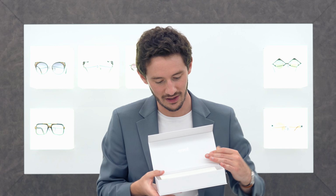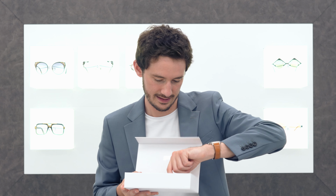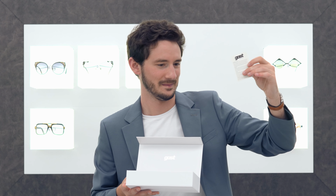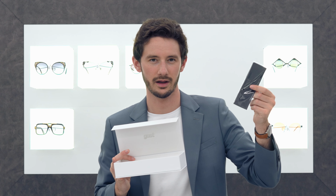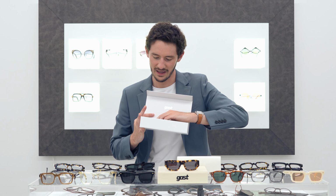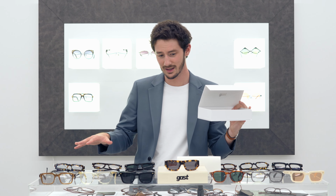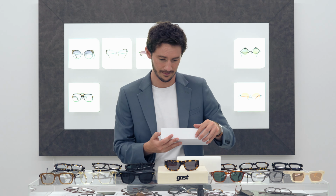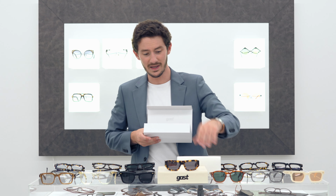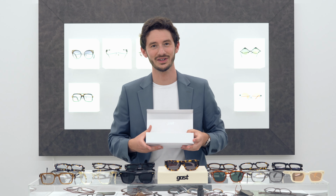Inside this box, you have a beautiful leather, white leather case. You get a Gast certificate, and you get a Gast clean cloth. Fairly standard, but just the level of packaging. We have frames that are 2 or 3 times as much as these, which don't have the level of packaging that you get with Gast. It's absolutely fabulous. But to me, that is one of the nicest glasses cases. And you get that included.